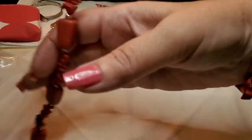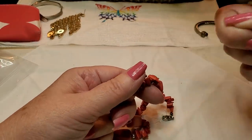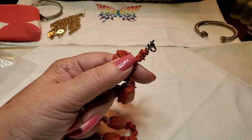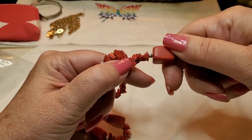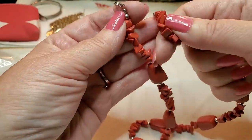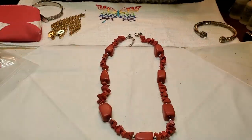Okay. And then I see something else here. This is not coral. This also has hair all over it. And this looks like faux coral. Don't know. I'm going to have to look at this better, but it doesn't look like real coral to me. But it's cute.